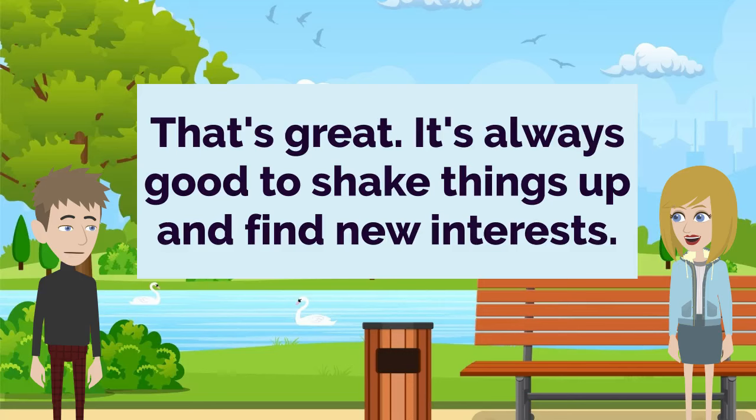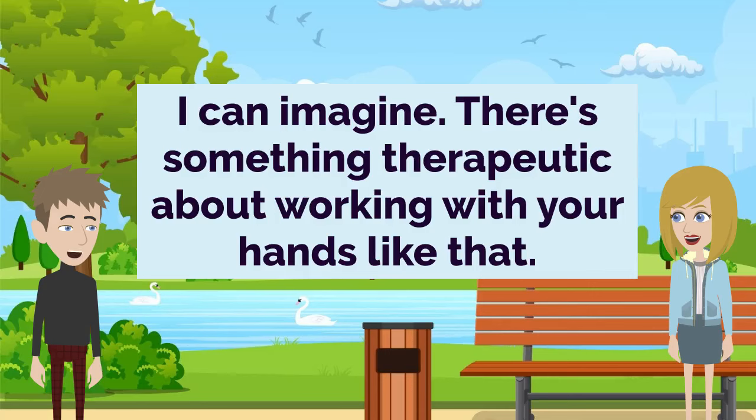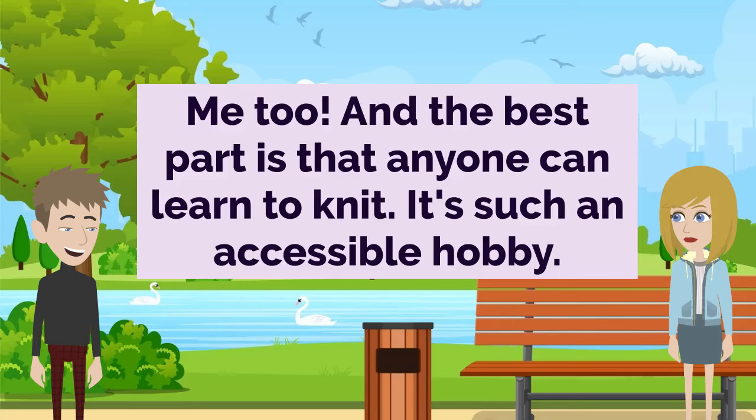That's great. It's always good to shake things up and find new interests. Exactly. And the best part is that knitting is such a relaxing and rewarding activity. I can imagine. There's something therapeutic about working with your hands like that. Definitely. I find it to be such a nice way to unwind after a long day. That's awesome. I'm glad you found something that works for you. Me too. And the best part is that anyone can learn to knit. It's such an accessible hobby.